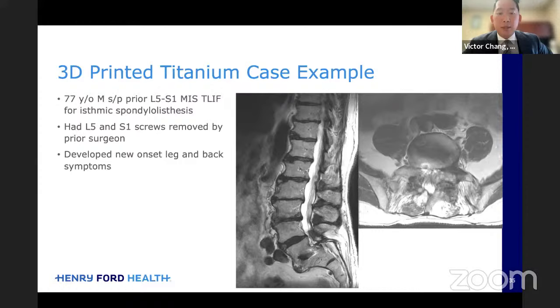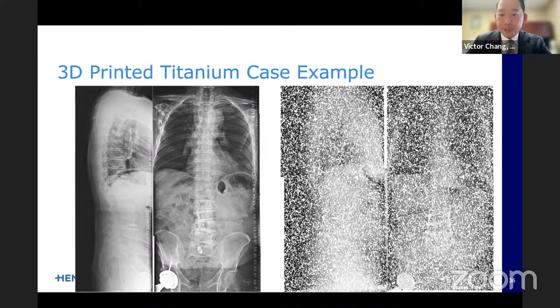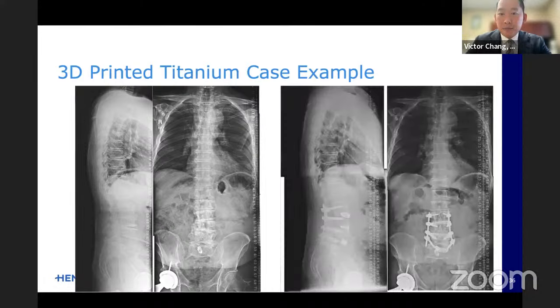When I was looking at this MRI and looking at the pre-op x-rays, he actually had quite a bit of spondylosis above L4-5. And so I was worried about stopping my construct just at L4-5. So this was a case where we did prone lateral as well as a TLIF: prone lateral from L2 to L4, TLIF at L4-5, and fusion from L2 to L5. And so here's the result immediately post-op.